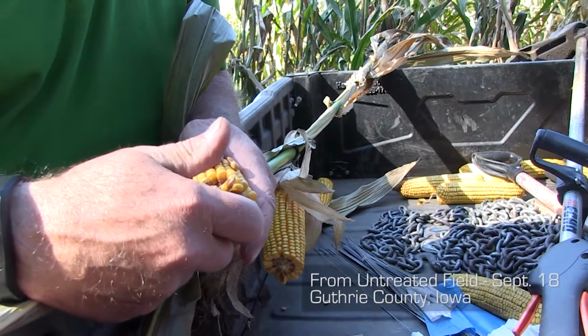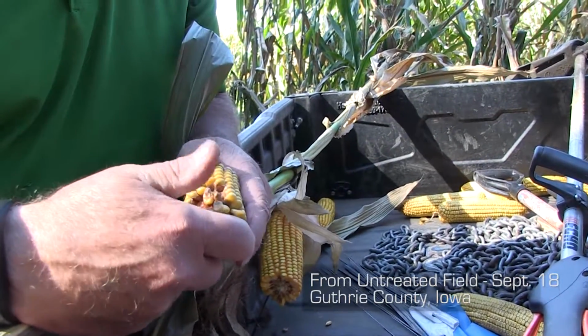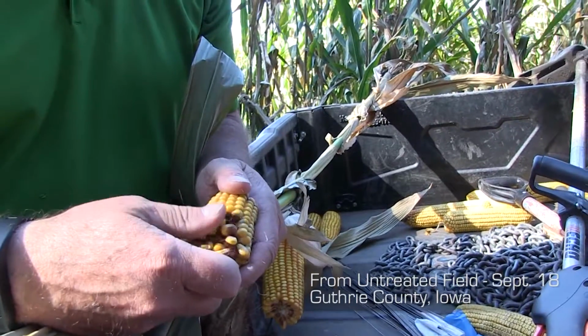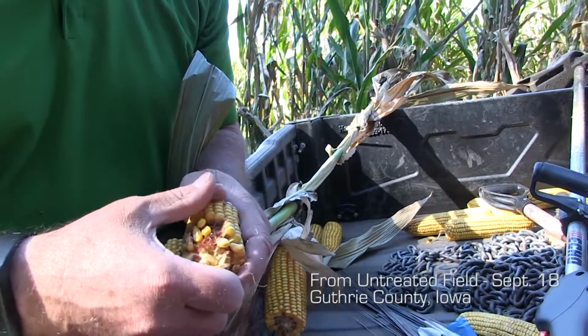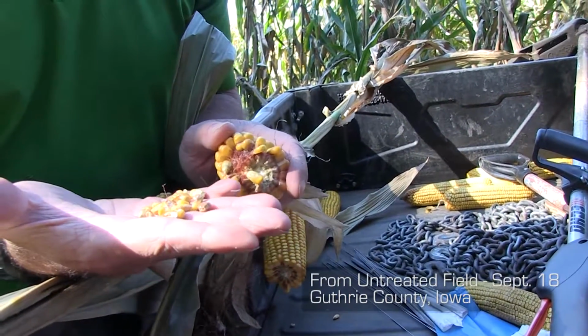See, the clavibacter rots all the tissue, dissolves the woody tissue. Cobs are mushy, you won't be able to get them off decently. And separating the grain from the cob is really tough. Grain quality, that's the stuff you don't want to put in your bin.